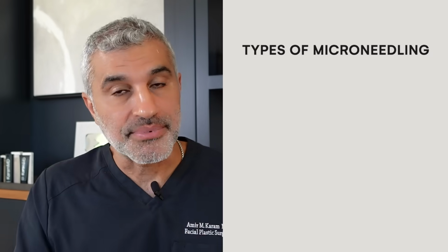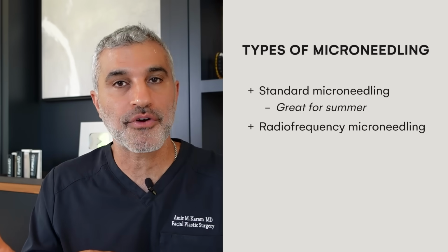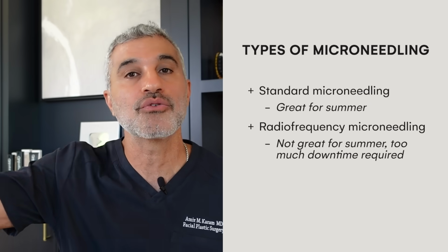Now, a quick note on microneedling. There are different types. Standard microneedling, which I'm advocating here for summer, and then there's radiofrequency microneedling. I don't recommend getting that during the summer because there's a greater downtime associated with it. Leave that to the fall.